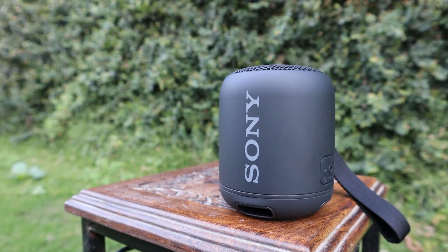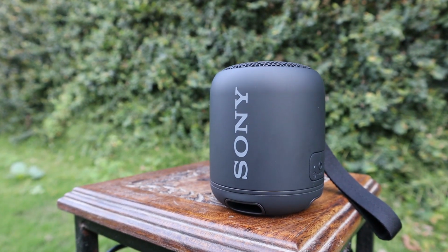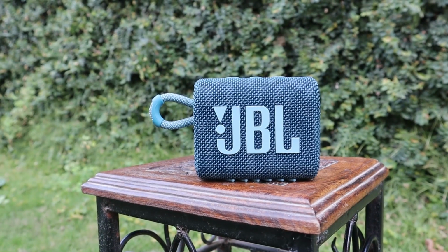The Sony does fight back big time with its battery life. Its claimed battery life is 16 hours, which is super impressive for a tiny speaker like this. In comparison, the Go 3's battery life is a laughable 5 hours, and it's quite poor when you compare it to the Sony's. But there's another catch though.